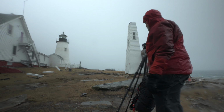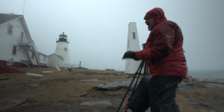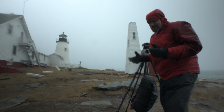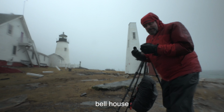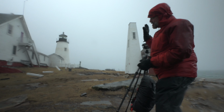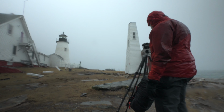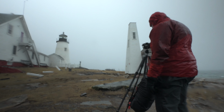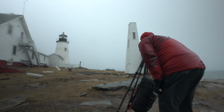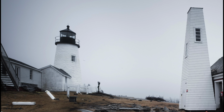So I've got the old lighthouse on a third line, and the new lighthouse is pushed off to the left. I don't know if it's going to work compositionally. I'm doing that on purpose so the old lighthouse is the more important lighthouse in the shot, and the new lighthouse is sort of pushed off, but you can still see that it's there. I don't know. We'll see if it works out. I like the idea, but I don't know if it's going to work. 2-second timer, and that's the shot.